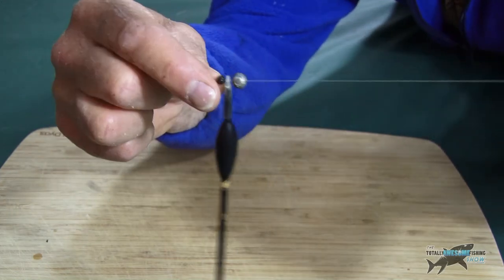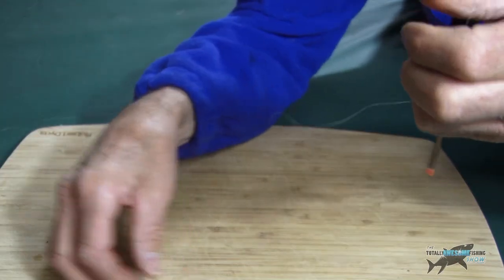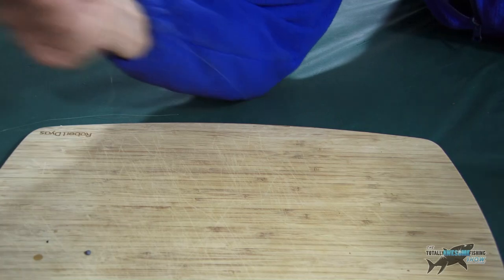Now, I'm not using any hook links. I'm going straight through again with the 6 pound, but near the hook I will be using, it says, looking for the hook.